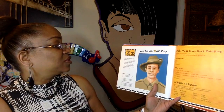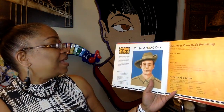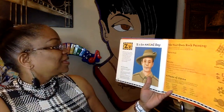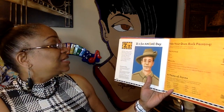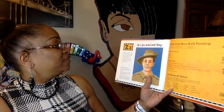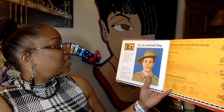Z is for Anzac Day. Anzac Day is named for soldiers of the Australian and New Zealand Army Corps, A-N-Z-A-C, Anzac, who fought in World War I. Interesting. Anzac Day is a national holiday on April 25th, honoring people who have died in all wars. Children like to be in Anzac Day parades. Okay.